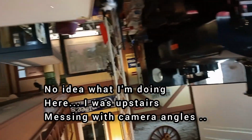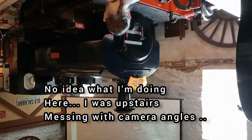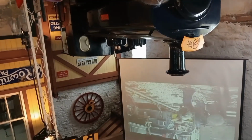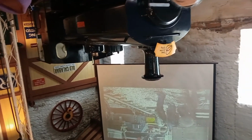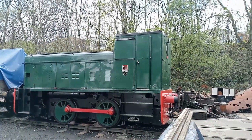Next to it here, we've got another smaller locomotive, again another industrial. This looks like an Andrew Barclay. In fact, it is an Andrew Barclay. And one thing I should say... Hello. Is that your next one, Ollie? Another rusty one for the collection, right? Lettering on it. I'm not sure whether that is truly accurate.